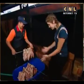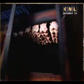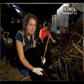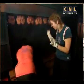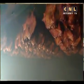Now this is where the meat is smoked. The meat is put inside this big wooden oven. The heat in the oven is what smokes the meat. This is sugar cane. Now, why is sugar cane important when smoking duck meat? Well, let's find out. Whoa! Now, after the duck meat has been smoked for a while, the cooks put the sugar cane inside the wooden oven. Now, the sugar cane adds a very sweet flavor to the duck meat.